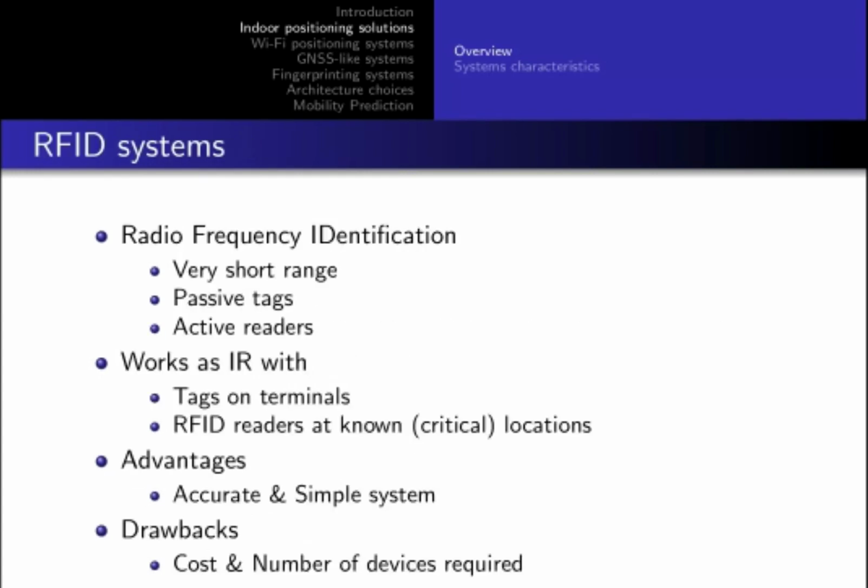Now for the RFID systems. RFID stands for Radio Frequency Identification, with very short range, passive tags and active readers which induce current on the passive tags. It works like the infrared system, with tags on the terminals and the RFID readers at known and critical locations. The advantages are still that it is accurate and simple, while the drawback is the cost of all the active readers and the number of devices required.